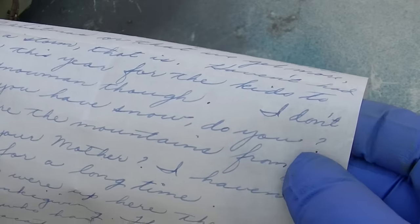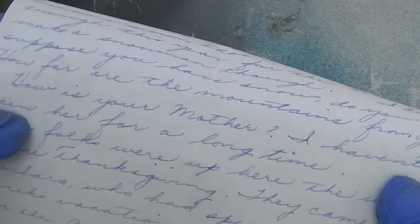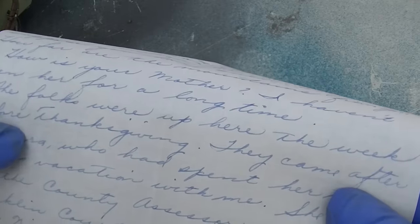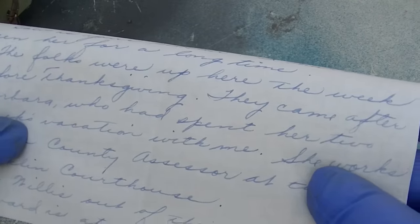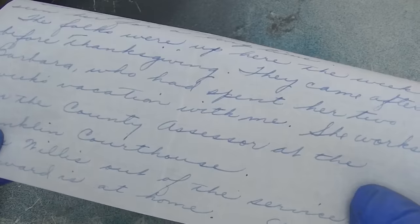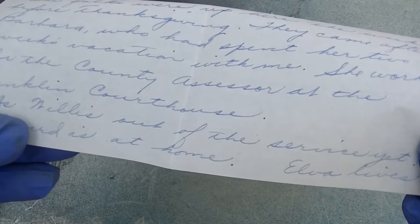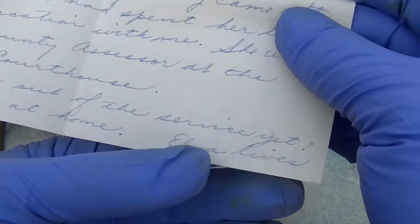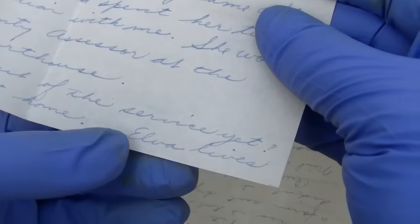I don't suppose you have snow, do you? How far are the mountains from you? How is your mother? I haven't seen her for a long time. The folks were up here the week before Thanksgiving. They came after Barbara, who has spent her two weeks vacation with me. She works for the county assessor at the Franklin Courthouse. Is Nillis out for the service yet? Howard is at home. Elva lives.